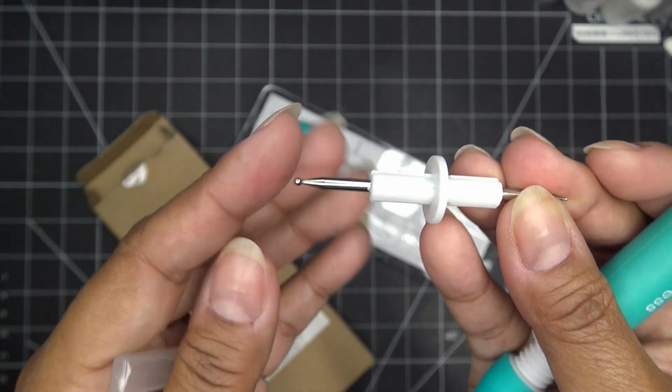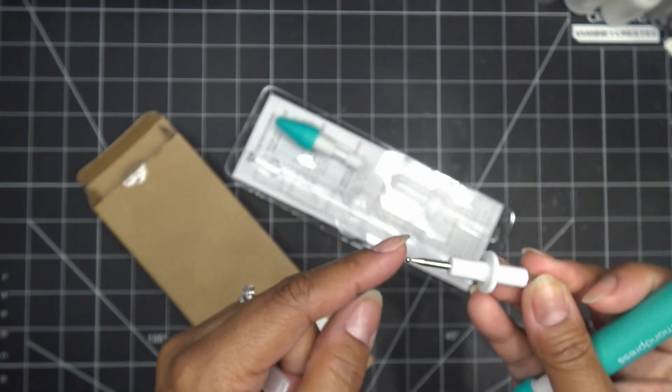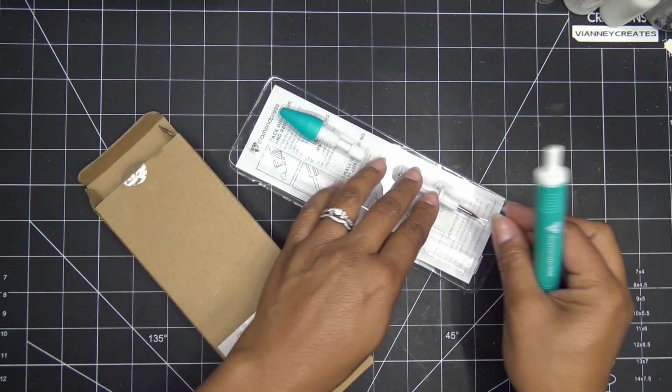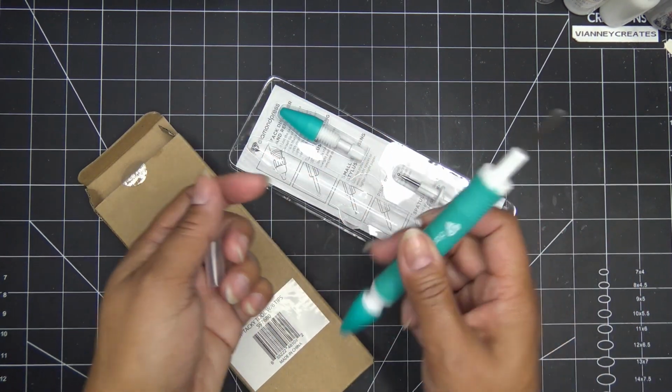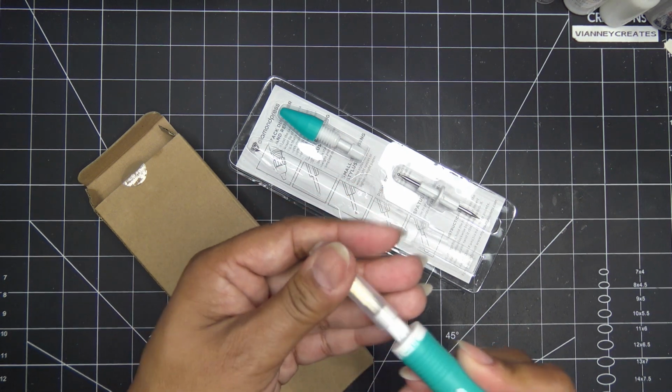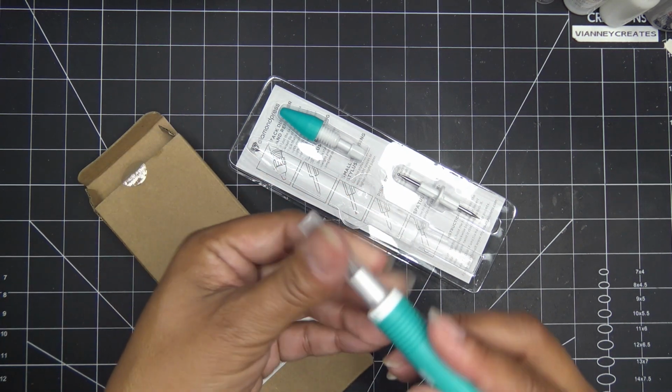I would use this one for scoring because it's big enough that if you use it on a scoreboard, you're not going to scratch your paper, but this one, not so much. It's just something else that's there for versatility. I think this time I'm going to leave this on here and see if this helps me do anything, like when I'm working on, I don't know what. We'll see. So we have that one.